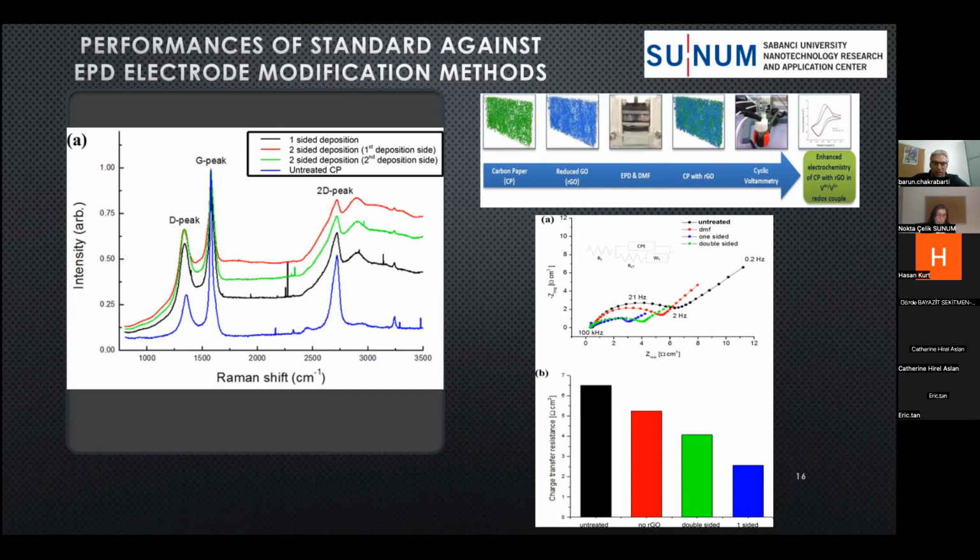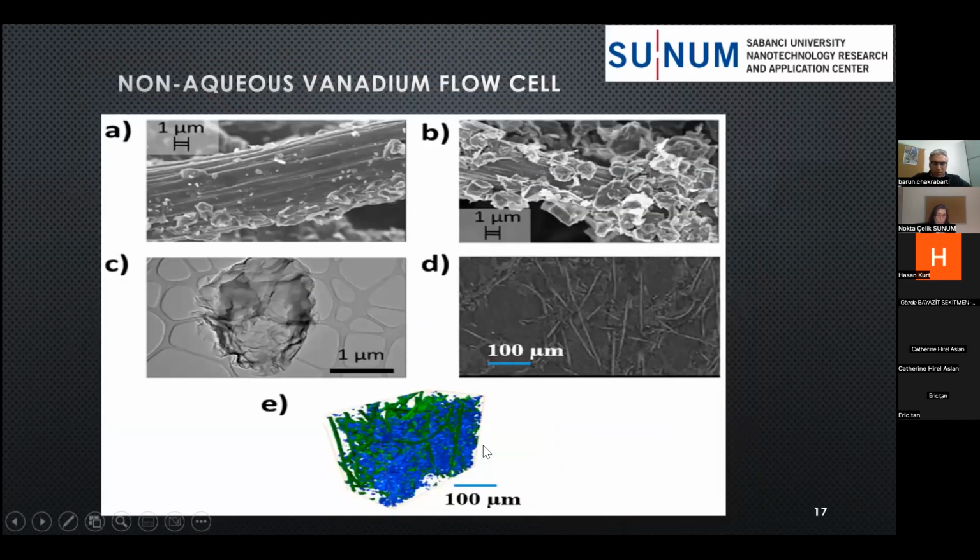Then we did testing of a non-aqueous vanadium flow cell. In this case, we looked into literature and saw that reduced graphene oxide works well, but nitrogen doped graphene is better. It improves the conductivity of the electrodes even more. So let's see how that performs in a non-aqueous vanadium flow cell, which I was developing when I was in Malaysia around 2010 to 2012.